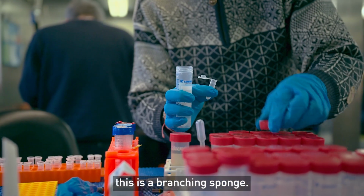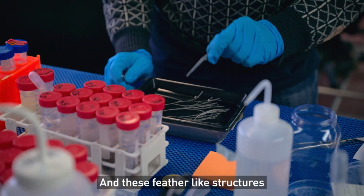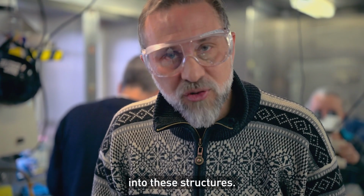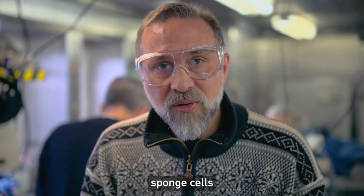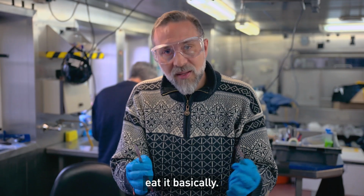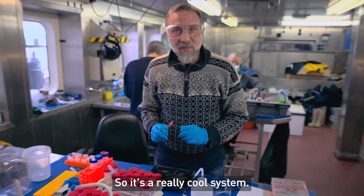This is a branching sponge, but along these branches you have little feather-like structures, and these feather-like structures are going to catch little prey, usually like small shrimps that are going to get entangled into these structures. And then once they are trapped, sponge cells will move to the prey and completely surround it and digest it, eat it basically. And once the prey is fully eaten, those cells will come back to their place of origin. So it's a really cool system.